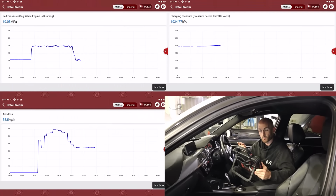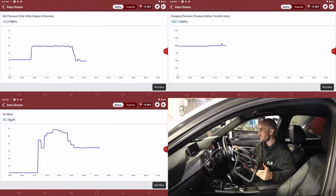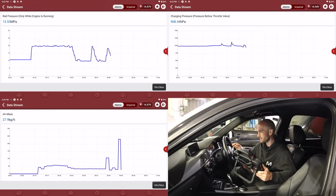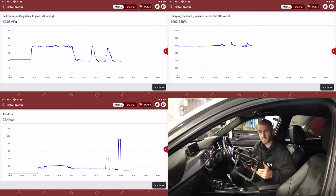The other thing that you're going to want to do is have a look at that data under different operating conditions. So what does it look like with the ignition on? What does it look like when it's cranking? What about when it's idling? What about when I rev it up and take my foot off the accelerator? What happens to that signal?